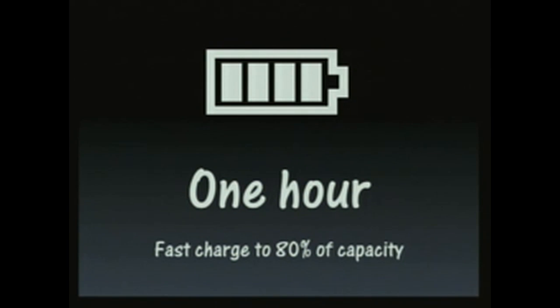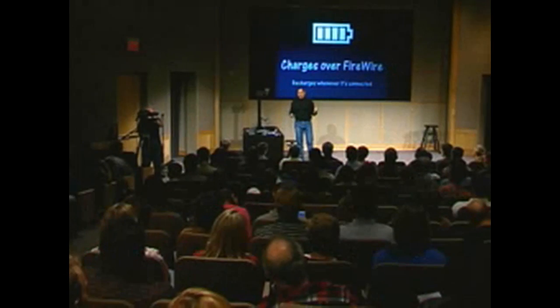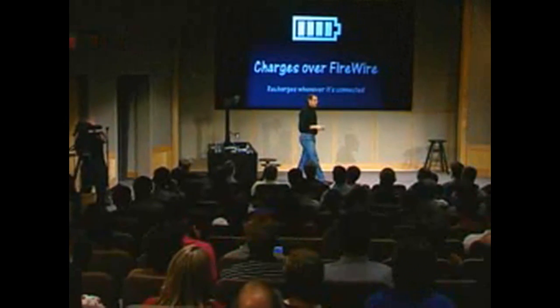1 hour. But maybe the coolest thing is that FireWire, the FireWire cable, carries all the data from the Mac to iPod, but FireWire also has power on it. And so when you plug in to your Mac, it actually charges the iPod over that single FireWire cable. So you don't have another charging cable to worry about. It charges over FireWire every time you plug into your Mac.